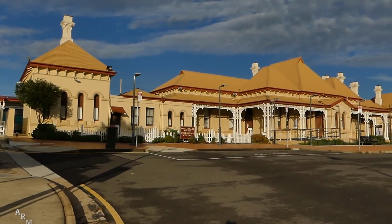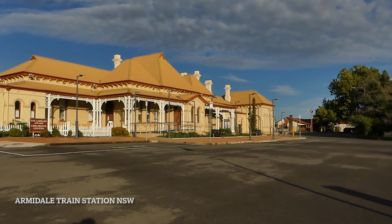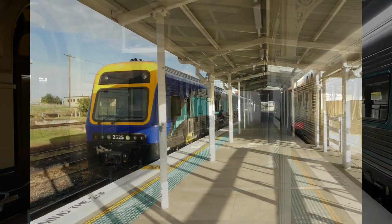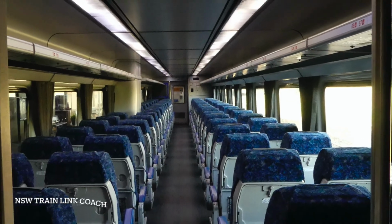Armidale train station is a classical example of the finest Victorian architecture style. It is well preserved and still at work since it opened in 1883, with daily 8-hour trips to Sydney Central.